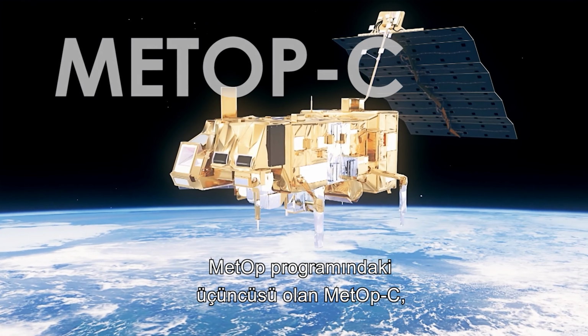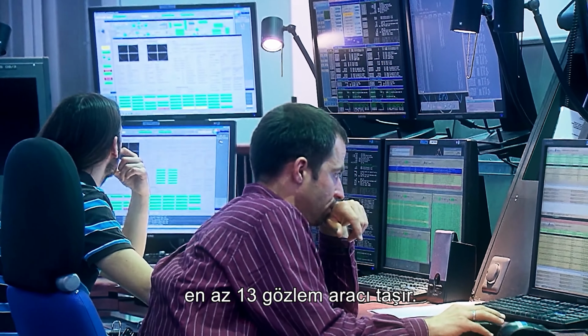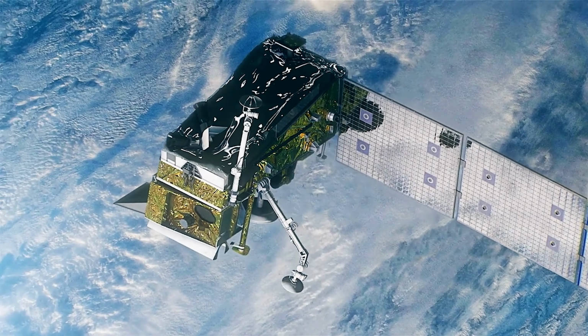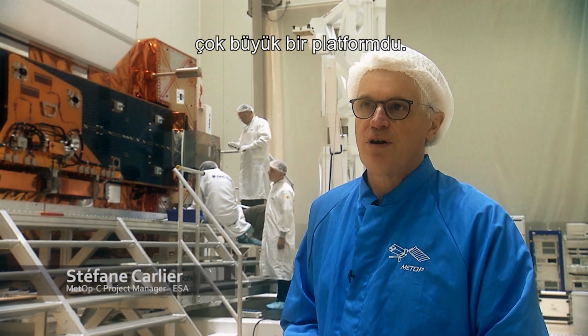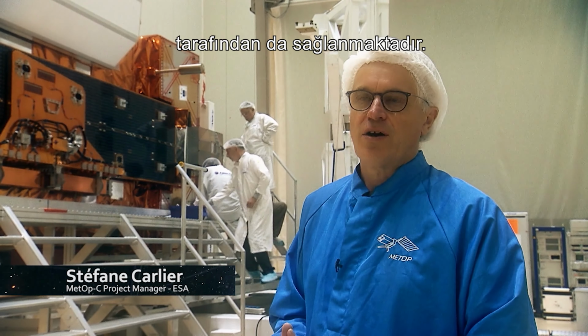METOP-C, the third in the METOP program, carries no fewer than 13 observational instruments. Some are identical to NOAA's suite of satellites. We have 10 instruments on board METOP. It was a very large platform. And these instruments are also provided by different organizations.